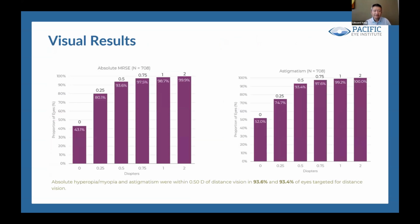And this is the visual outcomes. On the left is a chart that demonstrates the mean refractive spherical equivalent, which basically translates to the diopter or power of glasses needed to get you to see what you want to see. You can see here that about 80% of people will be able to achieve within 0.25, which is almost a negligible prescription.